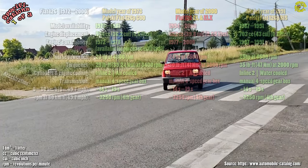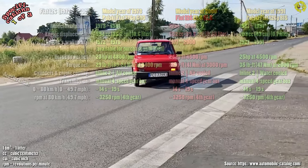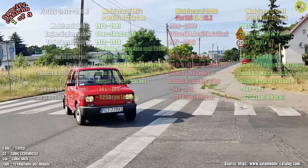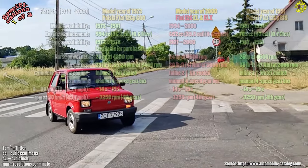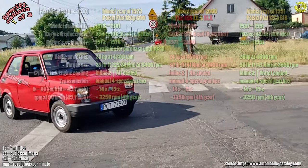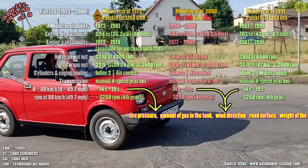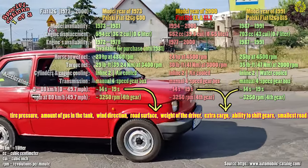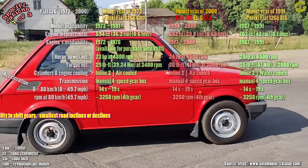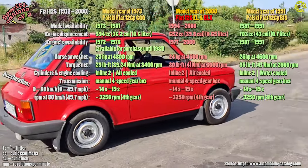As for why there are so many variations regarding the time needed to accelerate from 0 to 60 miles per hour or to reach the max speed with Fiat 126, it's because when the engine of a car is the size of a large lawnmower engine, then a lot of factors could easily shift this time by several seconds in either way. Some of the important factors that could affect this time are the tire pressure, amount of gas in the tank, wind direction, road surface, weight of the driver, extra cargo, ability to shift gears, or even the smallest road inclines or declines.